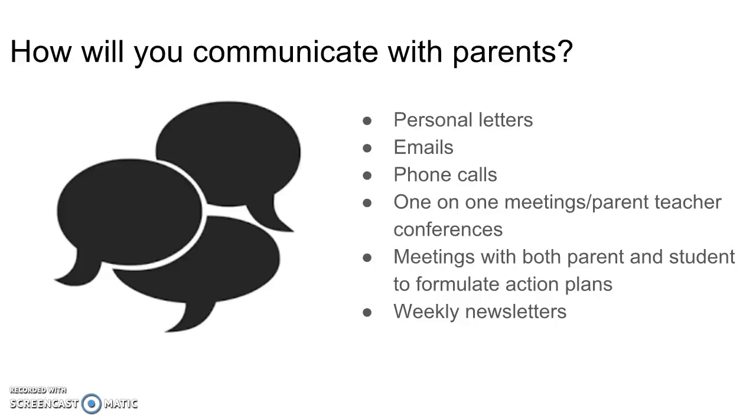One-on-one meetings with the parent or parent-teacher conferences, and those are scheduled. However, I am willing to do a sort of informal conference whenever the time calls for it. And also meetings with both parent and student to formulate action plans. This could include an IEP. However, we could have also an informal action plan meeting where we just talk about what your students' goals are, where exactly they are. Again, I do this because I'm a huge fan of the authentic communication.